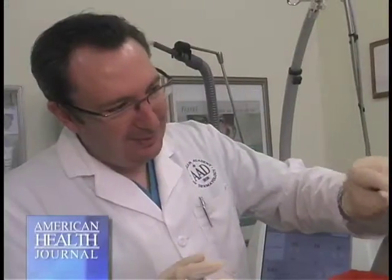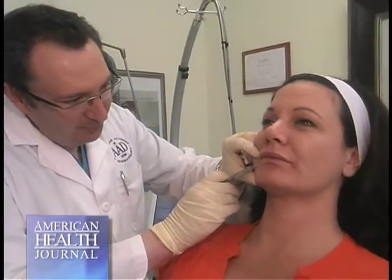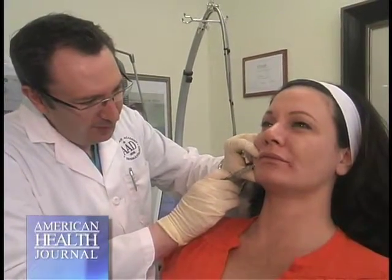I think it's important to know who's injecting the substance, especially if it's a longer lasting substance. We know that certain fillers have to be put into a certain area of skin, and you have to be a very experienced injector to do that. I would suggest you go to someone who is used to injecting patients, someone who is board certified in a specialty that is used to injecting, such as a dermatologist, plastic surgeon, ear, nose, and throat doctor, who knows how to inject.